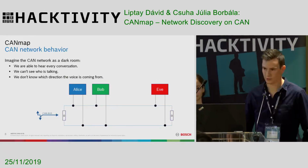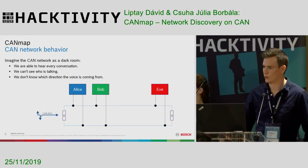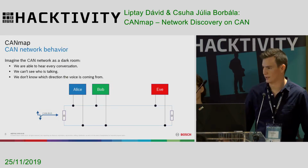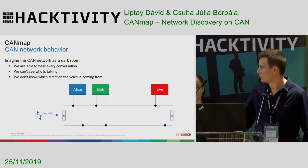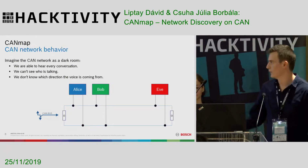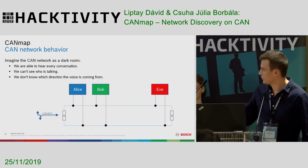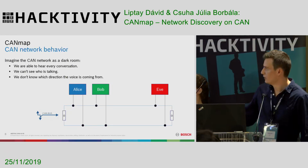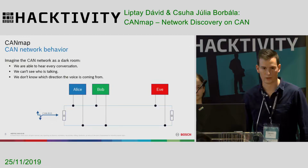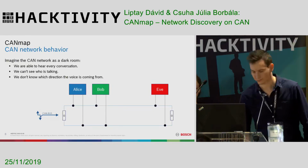In this network, it is also true that if one node wants to imitate another node's voice, he or she can surely do it. So if Alice asks something of Bob on the network and waits for Bob's answer, if this answer is coming from Eve, Alice just won't notice the difference. And now Yuli will introduce the details of our solution.